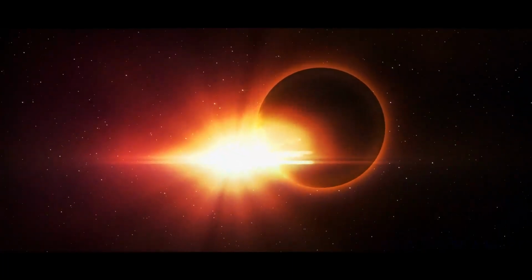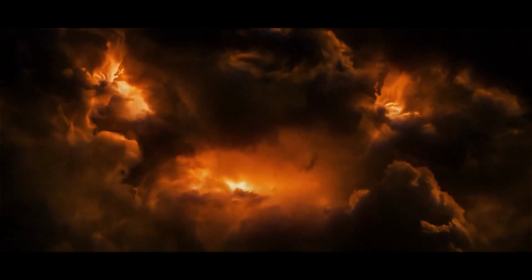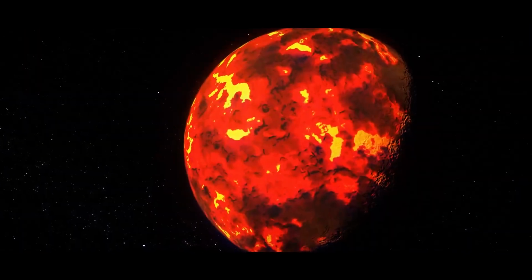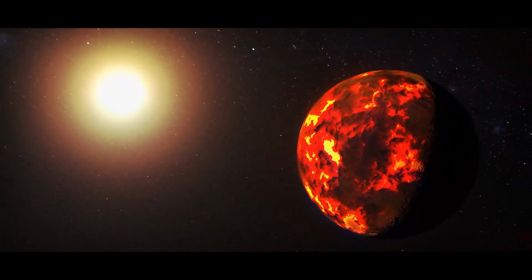K2-141b, a planet outside of our solar system, seems to be not that different from Earth. If you visited it, you'd see liquid oceans evaporating into the atmosphere. Just like on our home planet, the vapor then condenses and gets back to the surface as rain. But instead of water, all this happens with rock. The surface of the unusual exoplanet is covered with lava seas. In most places, they're tens of miles deep.